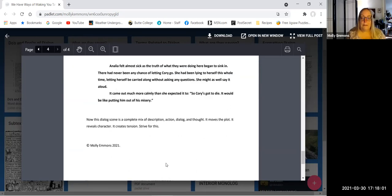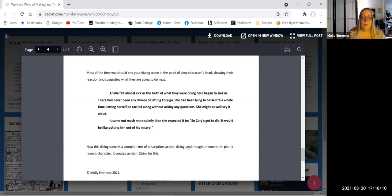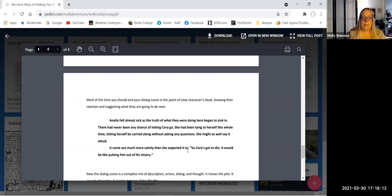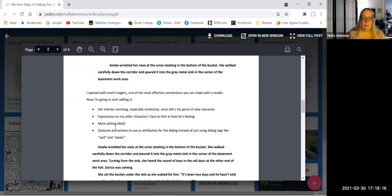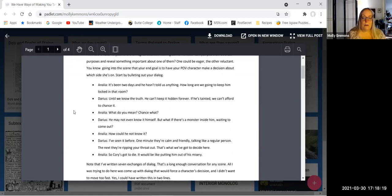Now this dialogue scene is a complete mix of description, action, dialogue, and thought. It moves the plot, it reveals character, and it creates tension. And you want to strive for that kind of mix. Look how much more developed it is than these original seven lines where we could have just had Analia said, Darius said, Analia replied, Darius argued, Analia said, asked, and it wouldn't have done very much for us. It would have been almost talking heads.